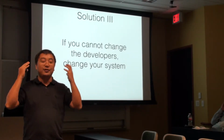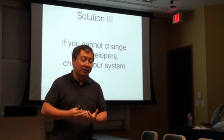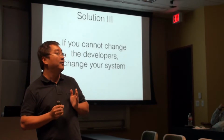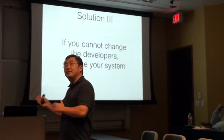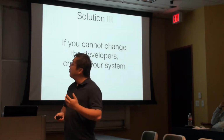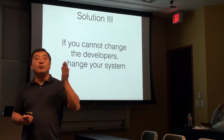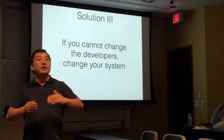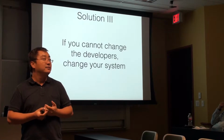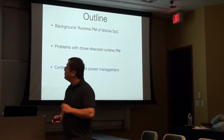We are essentially stupid, right? So let's say instead of trying to fix bugs, let's try to design the system so that it's impossible for people to find bugs. If we cannot change the developer, why don't we change the system? So basically pinpoint that, hey, maybe the Linux runtime power management framework is the one to blame. Can we redesign it so that we actually don't need the driver developer to get involved? So that becomes the solution I'm going to talk about.